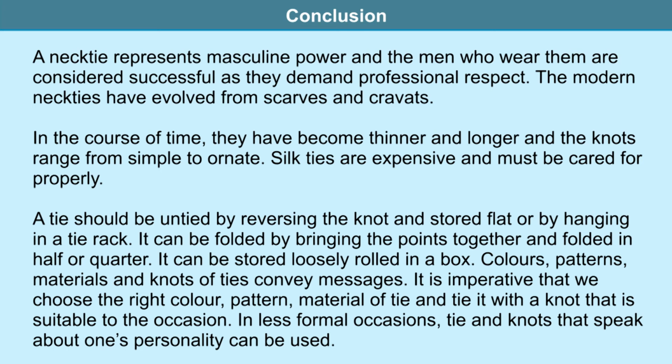Colors, patterns and materials and knots of ties convey messages. It is imperative that we therefore choose the right tie for the right occasion. In less formal occasions, ties and knots that speak about one's personality can be used.